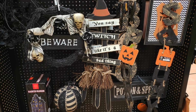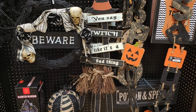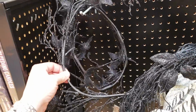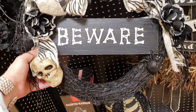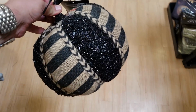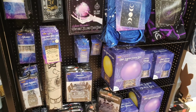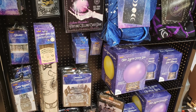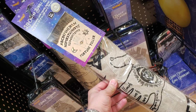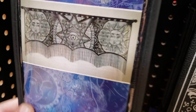I did find another aisle of things that looked closer to the kind of stuff you might find at a Michael's or a Joann's. Like for instance, this black creeper vine. Or this Halloween wreath. And honestly, about as close as it got to dark elegance was this pumpkin. There was another section completely dedicated to psychic themed things, and there I found this burlap wall hanging that I thought could really work. There was also this valance, which, at least inside of the package, looks really nice.